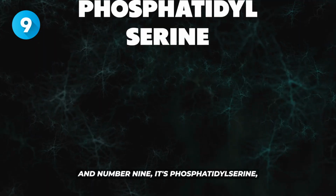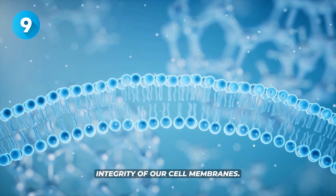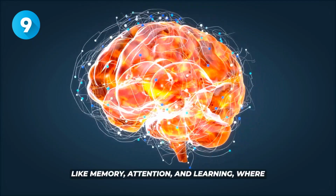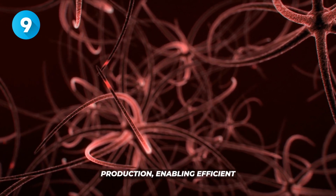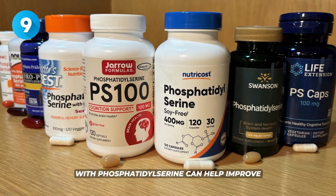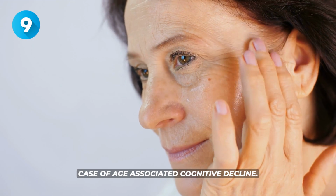At number 9, it's Phosphatidylserine, which is a phospholipid that helps maintain the fluidity and integrity of our cell membranes, particularly in the brain. And it's essential for cognitive processes like memory, attention and learning, where it helps regulate the neurotransmitter production, enabling efficient communication between our brain cells. And research has shown that supplementation with phosphatidylserine can help improve cognitive function, particularly so in the case of age-associated cognitive decline.